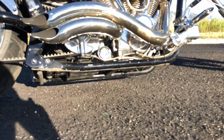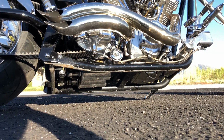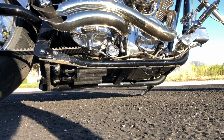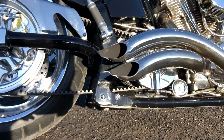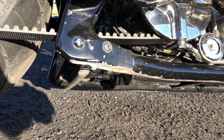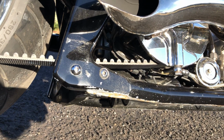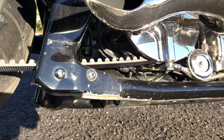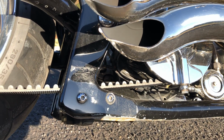Undercarriage, you're going to have some scraping. Again, I was going to touch some of this up, but I just wanted to make sure you're very aware of what's on the motorcycle. It has scraped. These bikes sit so low to the ground that it's dang near impossible to prevent that from happening. So before this goes out, I will touch up all the paint so it's black. But again, I just want to make sure you know exactly what you're getting there.